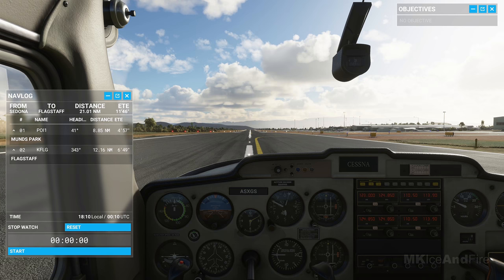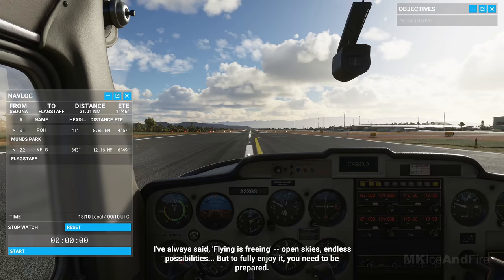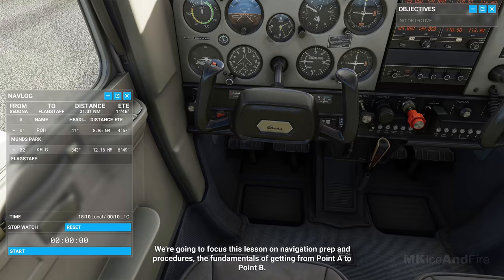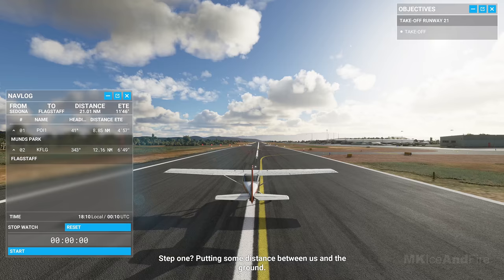I've always said, flying is freeing. Open skies, endless possibilities. But to fully enjoy it, you need to be prepared. We're going to focus this lesson on navigation prep and procedures, the fundamentals of getting from point A to point B. Step one, putting some distance between us and the ground.